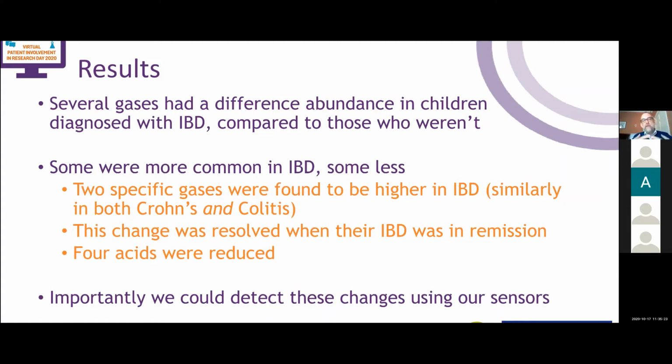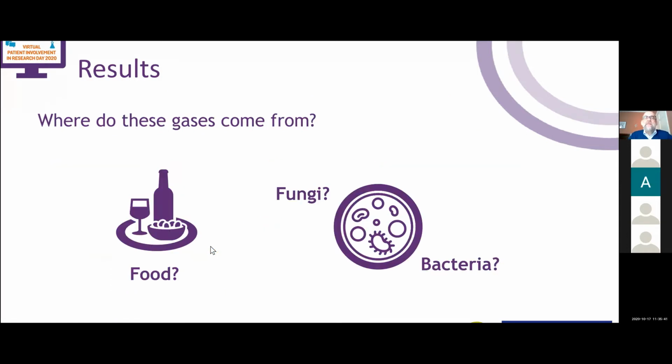Some of the samples were kept back and they're going to be analysed separately to see if the patterns we found in the first set are also found in the second set. And that will mean that the data is reproducible and gives more confidence in what we have been finding. So a natural question is, where do the gases come from?